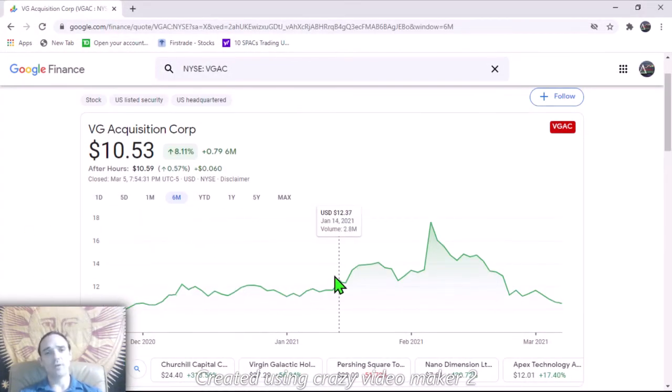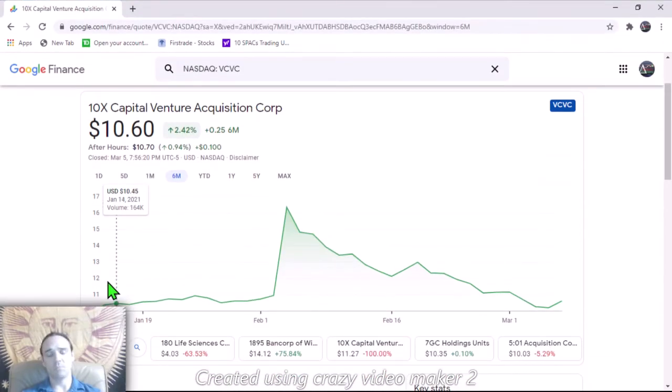Similar story with VGAC. The Richard Branson and general Virgin hype already sent it up to $18, and its huge reaction to the correction brought it all the way back down to almost the bottom, the safety SPAC range. So the potential here is 2, 3x again immediately on the reversal of the market.